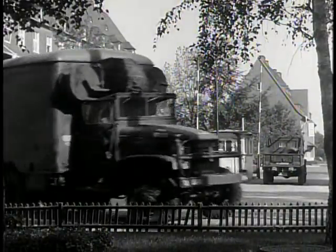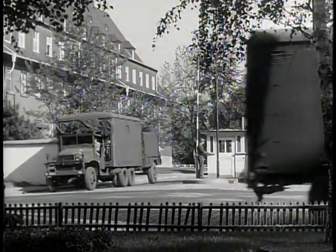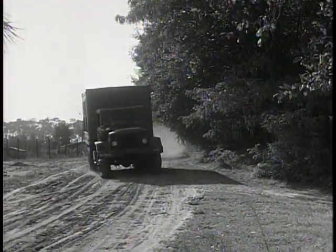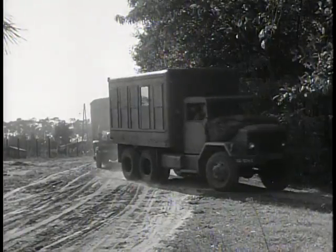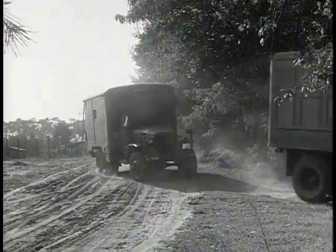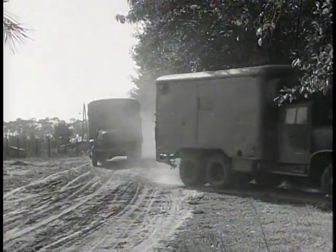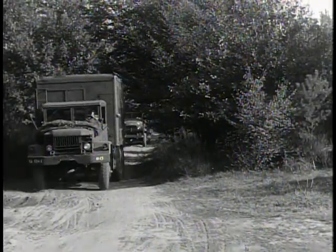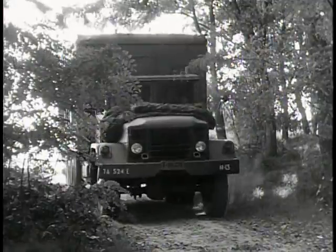The job of making maps for the Army in the field falls to engineer topographic companies like the 524th. Here, setting out on a training mission in Germany. Exercises like this one, in which the 524th will provide maps to support a corps maneuver, keep these companies highly trained and ready to map any area in the world.